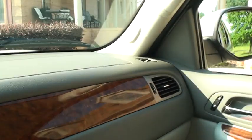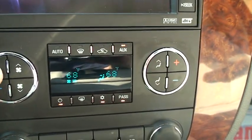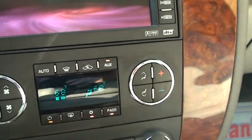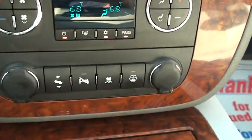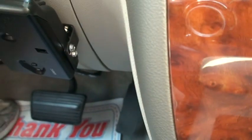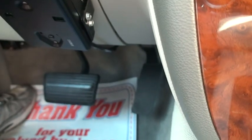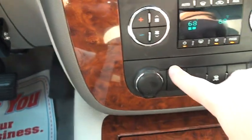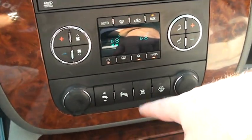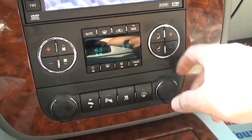It's got a nice Bose sound system. Speakers all over the place. Got the dual climate control. You can adjust temperature on the driver's side and passenger. Have the individual climate control. Got the power adjustable power pedals. You can adjust the pedals. Park assist. That's the sensors on the back bumper. Traction control. And washer fluid.